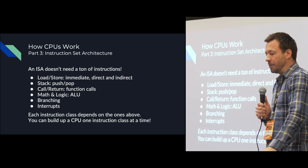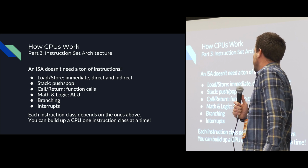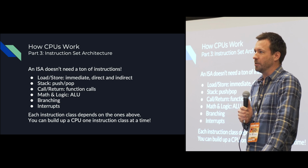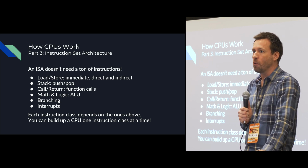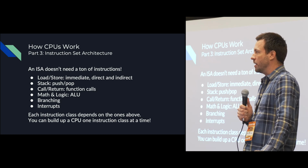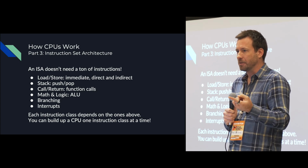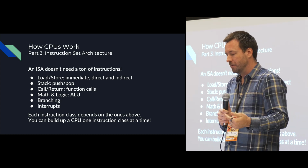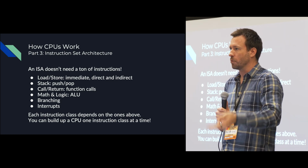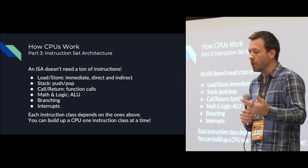The third thing that an instruction set needs to do is basically not much more. An instruction set doesn't have to be super complicated. You look at the modern x86 instruction set, for example, and it's a tome. It's an encyclopedia of instructions, and they're ridiculous. But all that an instruction set needs to have: you need some load and store commands to get data in and out of memory. You need some stack commands, push and pop, so that you can store data on the stack and pop it later, so that enables you to do call and return.